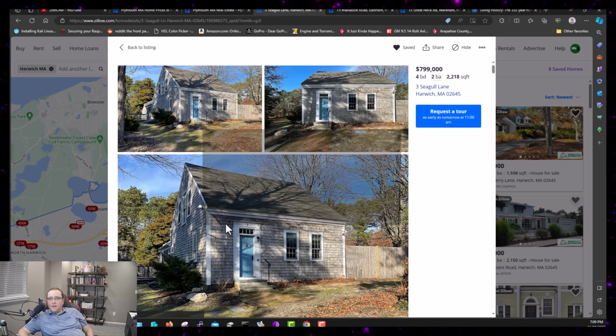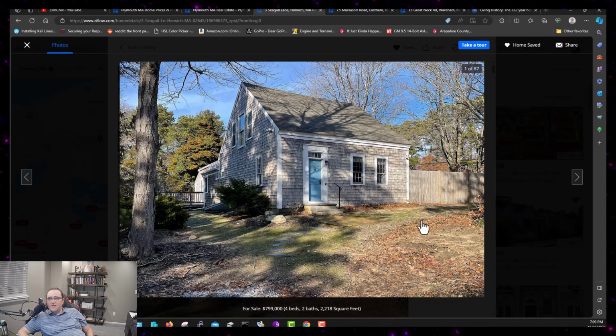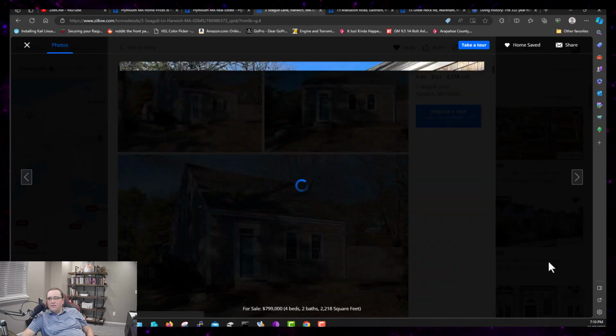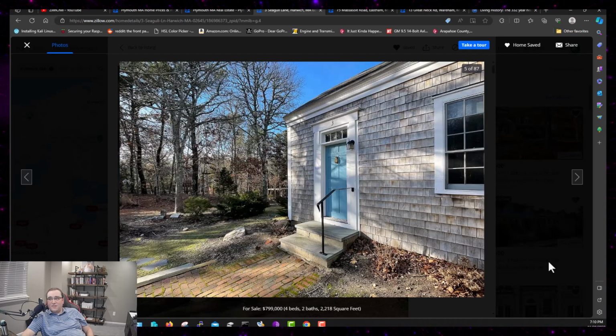Starting with the front elevation of the building, it looks like it has cedar shingle siding. Kind of cool on these old houses. They seem to mold, and it seems like it's a real pain to put on. So I don't know if there's a benefit to running cedar shingle, other than it might be period correct, I assume. But still, otherwise beautiful house. Looks quaint, small. It's $800,000 house though, so it's definitely got to be one of those location deals. 4-bed, 2-bath, 2,200 square feet's not bad, but 800 grand.